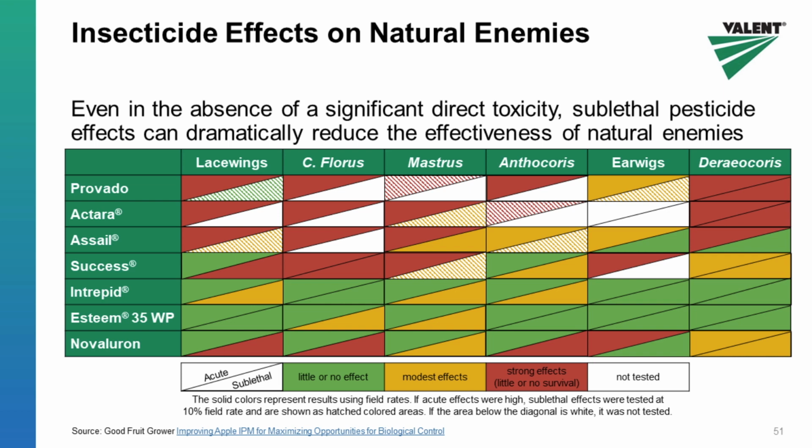And as you can see, green is good. Let's look at Esteem, which is the next to last here. As we go across, green means little or no impact to those beneficial insects from that insecticide. Yellow means modest effects or sublethal activity, and red is a strong adverse effect. So Dariocarus, which is one of our pear predators, earwigs, lacewings, all of those types of things, Esteem WP is very safe on those.